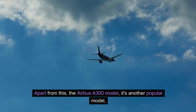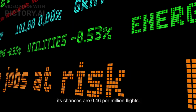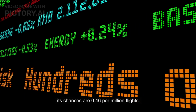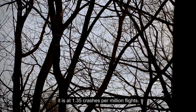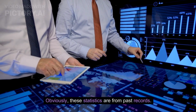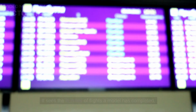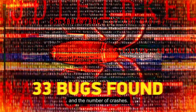Apart from this, the Airbus A300 model is another popular model. Its chances are 0.46 per million flights. And for Airbus A310, it is at 1.35 crashes per million flights. Obviously, these statistics are from past records. It sees the number of flights a model has completed, and the number of crashes.